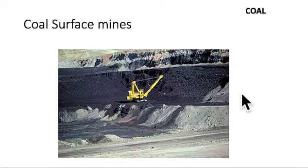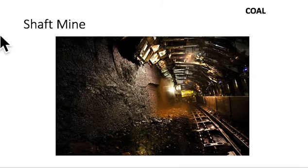mined. Coal surface mines used to be popular in Missouri. They're very unsightly and require a whole lot of money to return the landscape to its original condition afterwards. So coal surface mines are not nearly as popular as they once were. They're really environmental nightmares.